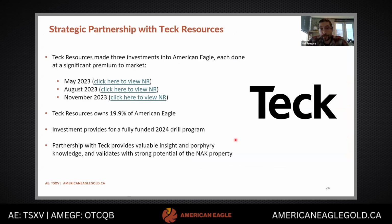And then obviously Teck has been very supportive of our work as well. They're providing some really valuable insight in terms of looking at some of our data, and have just been great to bounce ideas off of. We look forward to continuing that relationship as well.